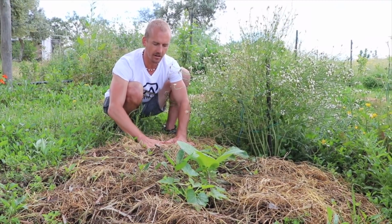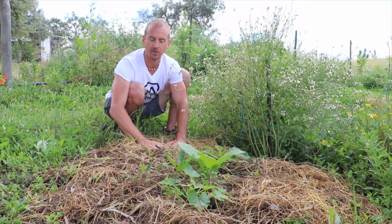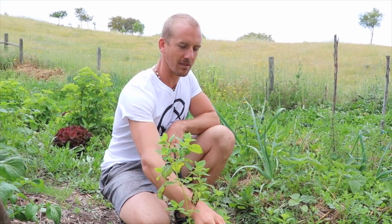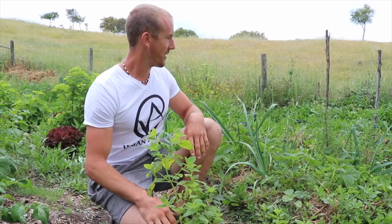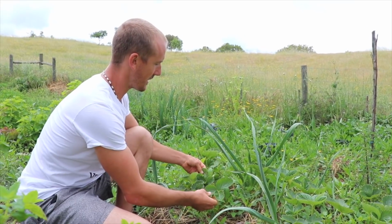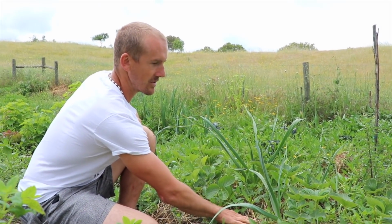And I love this. All their beds here feel very spongy and look really good, and the plants are growing very well through them. So in this section we have some lemon balm, and this is growing really healthily here. Smells great. We have some leeks and strawberries growing together here in the back, and these guys have big leaves and are putting off nice sized strawberries with the hay being used as a mulch.